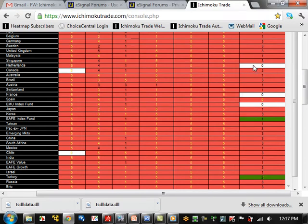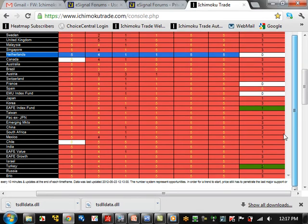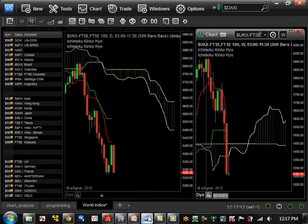Remember, we're about to go look at the global market exchanges in just a minute. Netherlands is here too, and so forth, so you could get an idea here. Some things are coming out, but basically everything is bearish right now as far as country ETFs are concerned. Okay, so now I'm going to pull up eSignal.